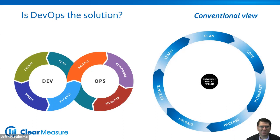Now, this diagram on the screen on the left is a conventional view of DevOps, and it calls out that we set up an automated continuous delivery process that goes from plan, create, verify, package, release, configure, monitor, and then going back to plan. And I don't like this. I don't like that it calls out Dev and Ops being separate, because then people bring up, oh, what about QA? What about project management? What about security? What about everything else? And so it doesn't work.